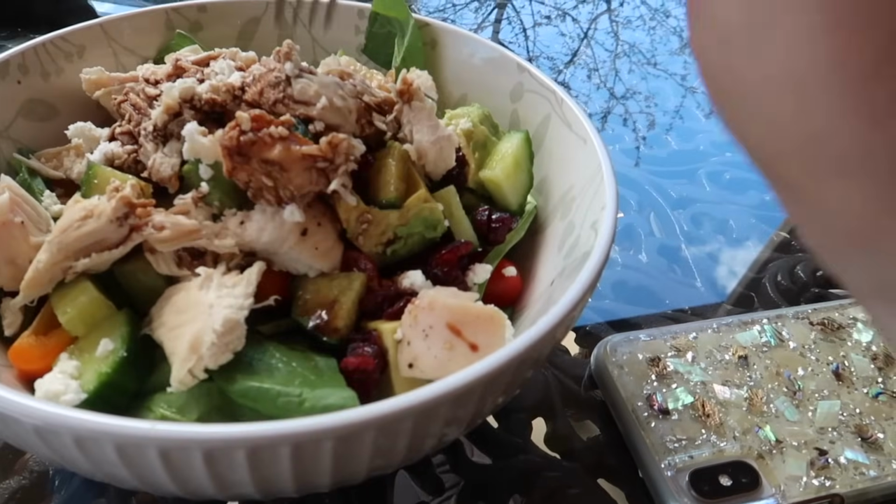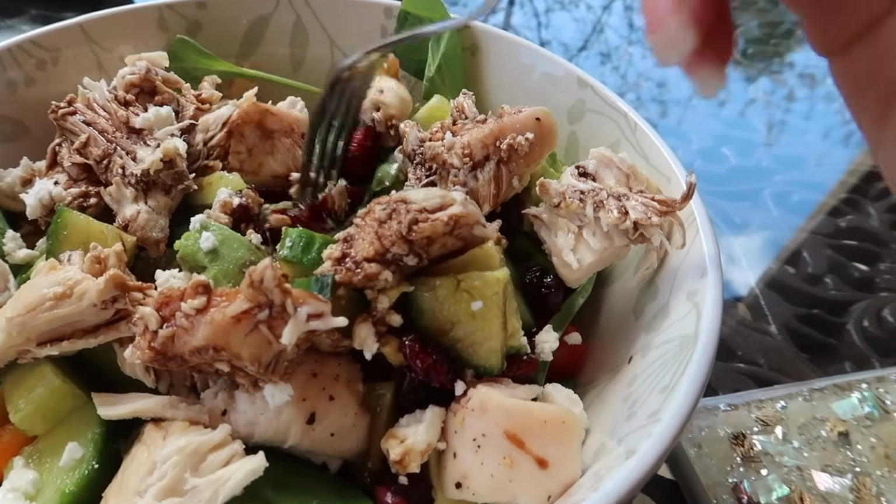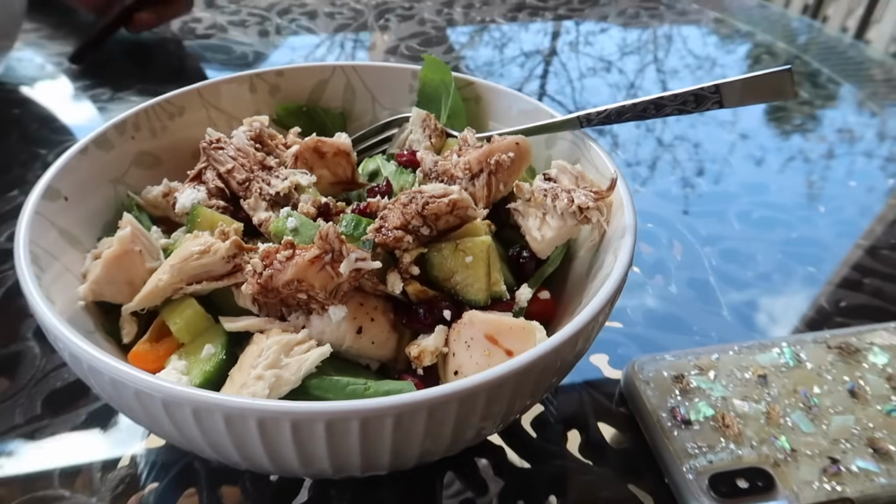So we're just outside having a little bit of a lunch break right now. I just made us some salads, but it's so nice out, so we thought we'd come and sit out here and eat our lunches. Just made us a big salad bowl. This is a usual lunch.